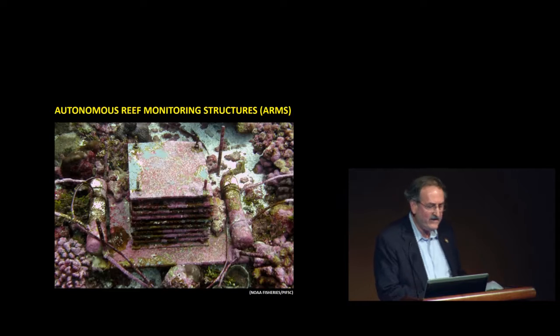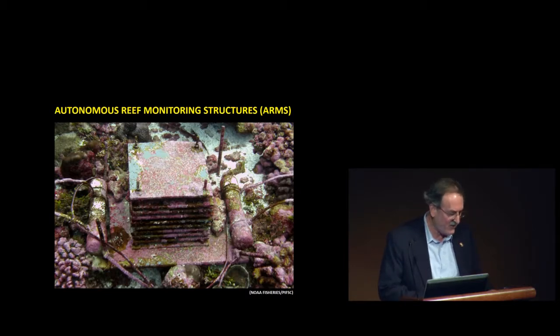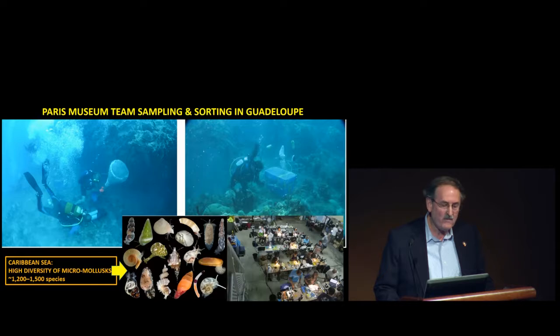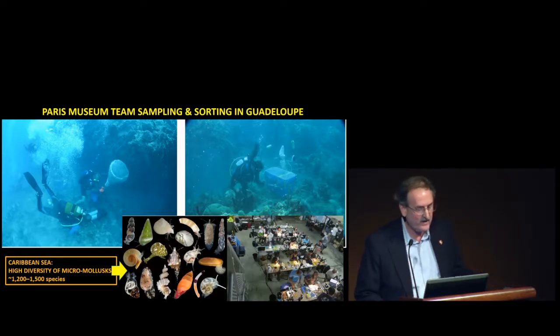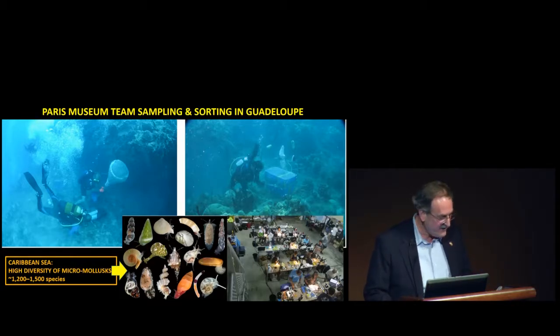Furthermore, we started finding these same kinds of hermits in the autonomous reef monitoring structures that Nancy Knowlton was putting down in Curacao. So it was quite evident at this point that the species found on the bottles and the ARMS actually live in very cryptic habitats of the reefs where biologists had seldom looked carefully for hermit crabs before. Then we found them in Guadeloupe. Actually, the Paris Museum team went out there to sample for micromollusks using suction devices and all sorts of neat things, and they found some more of these species.